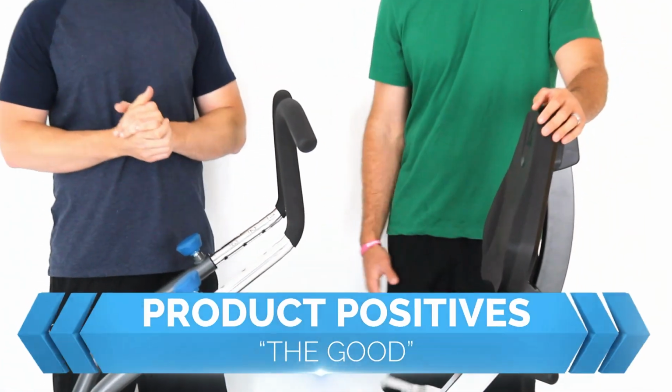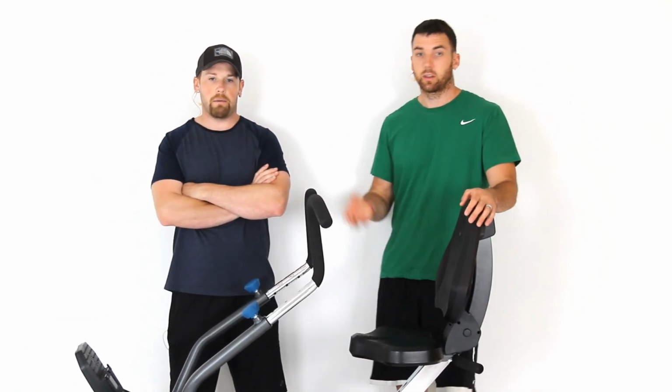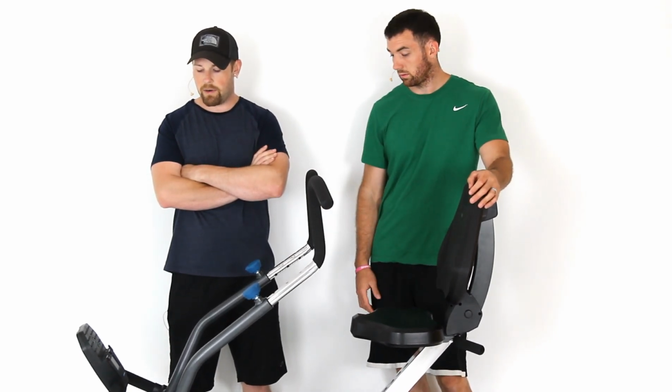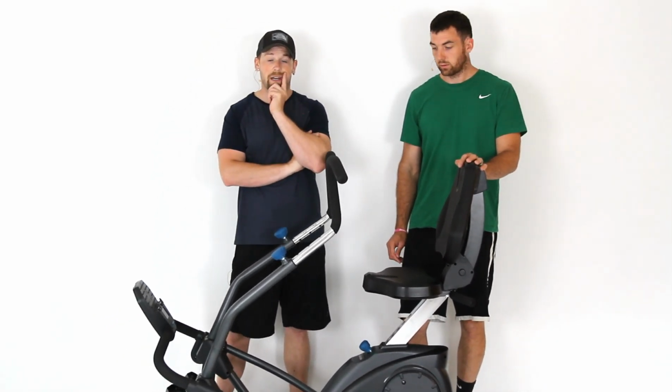Some of the positives. You want to talk about those? Easy to use. You jump on, and within the first couple strides, you're right in the movement of it. Yep. Simple to use. The display is battery operated, so you just put a battery in the display. You don't have to have it plugged in, so you can have it anywhere in the house. You don't have to be by an outlet.